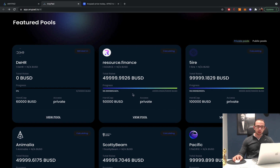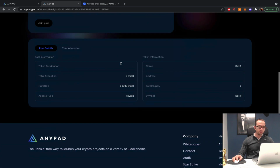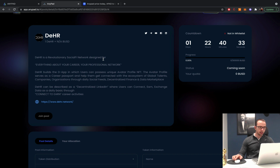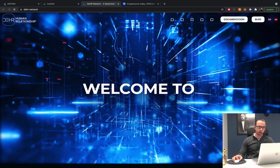I skipped Resource Finance because the vesting was way too long, right? And now they have a new one coming up, which I haven't seen. I'm not in the whitelist, but the whitelist is not open yet. If it's interesting for me, we'll have a look, right? So definitely the vesting for me is most important to be able to see. Well, it looks cool.